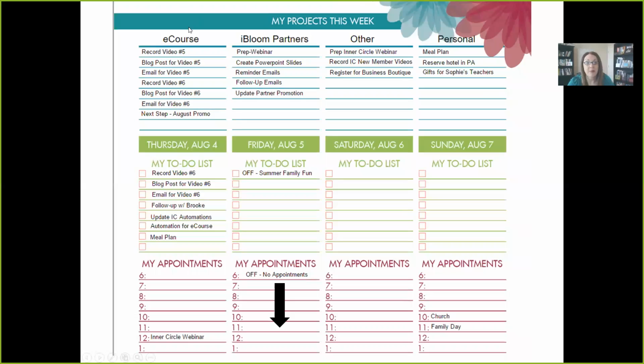So I know I'm working on that How to Create a Life You Love course. I need to record video 5, do a blog post, an email for video 5. Same thing for video 6. And then I need to really plan for the next step I want the people in that course to take. Same thing with our iBloom partners. It's a brainstorming time of, okay, I need to do these things to work toward that particular project.